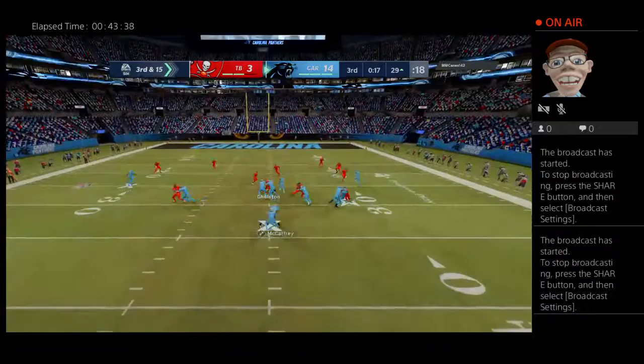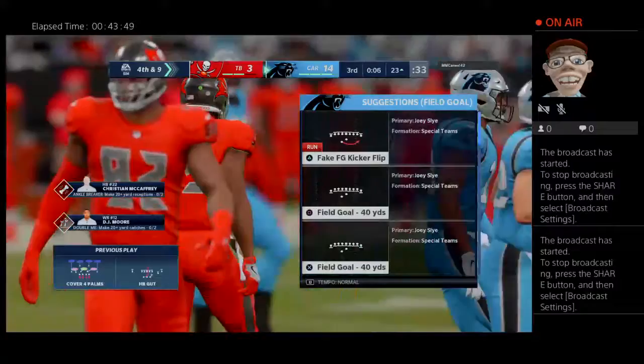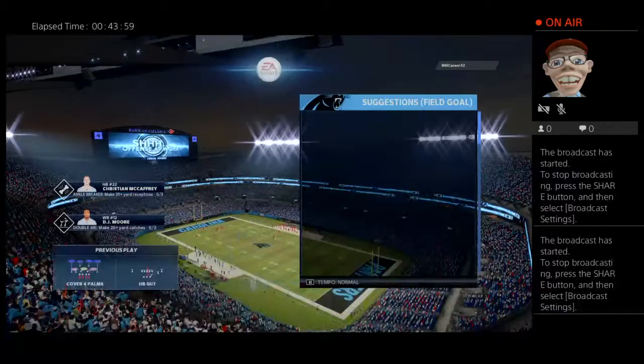From the shotgun to McCaffrey. And he'll get this to the 23, but that'll be well short of what he needed. That'll be good for 6, but now it's fourth down. A gain of 6 yards. It's fourth down. That's the one quarter remains here on a Sunday night. This is the National Football League on EA Sports.